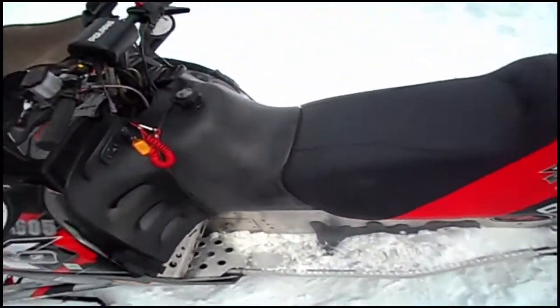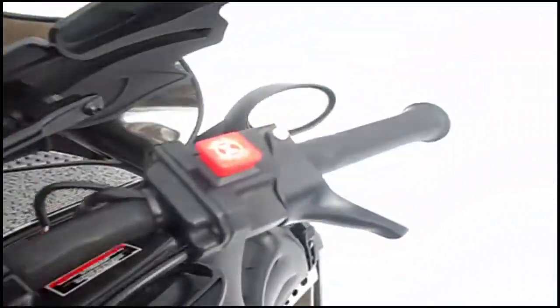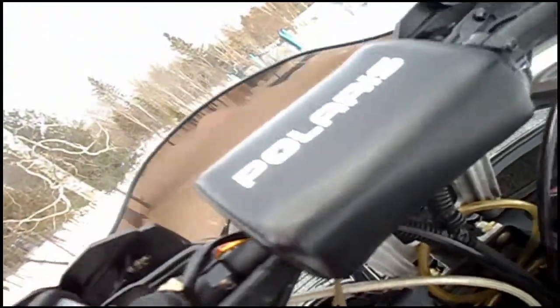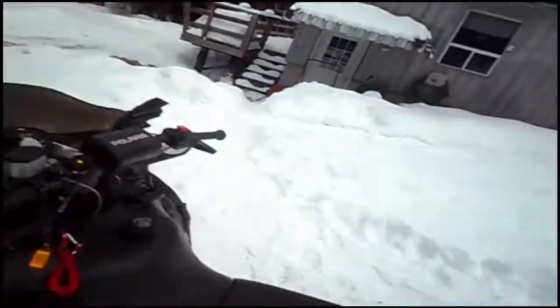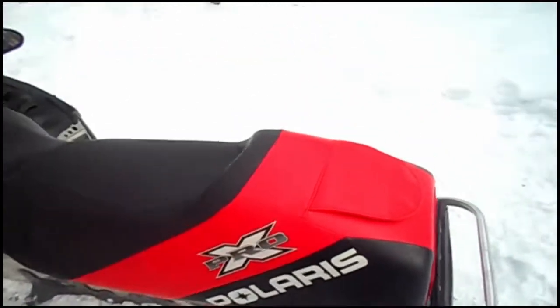But it has the heated handlebars, key, tether, high low beams, reverse. Yeah, you know, handguards. It has handguards, 6-inch riser. That was factory. That's factory riser. The track is pretty good, but it's a really, really clean sled.